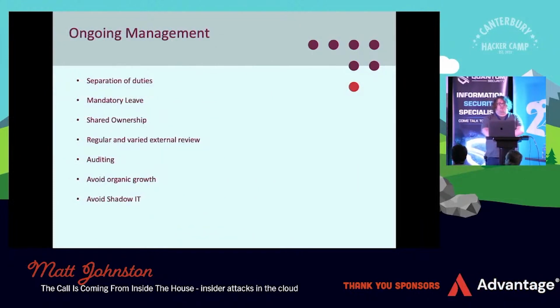I'm running slightly short on time, so I'll go through these ones quickly. After you bootstrap, the ongoing management is a really tricky one, keeping those practices in place. Separation of duties, making sure that teams have their areas and focus on those, also means that there tends to be more eyes on a problem.